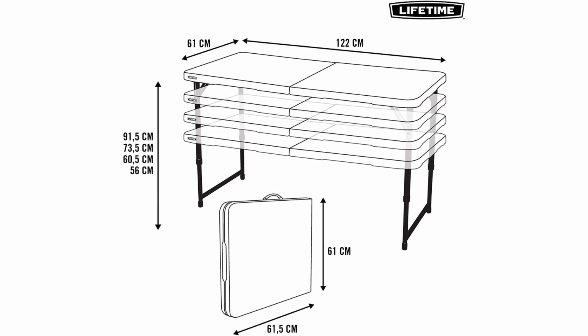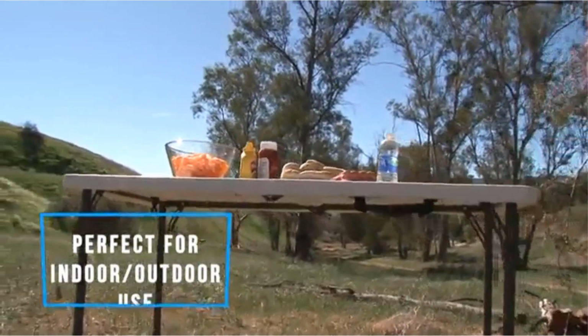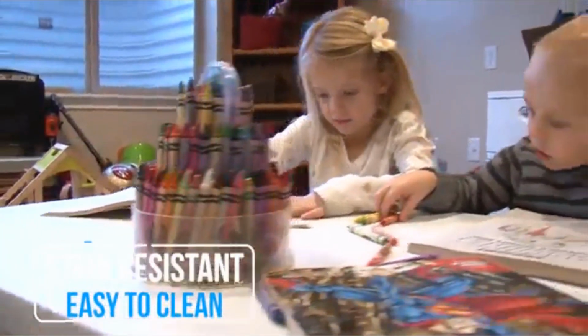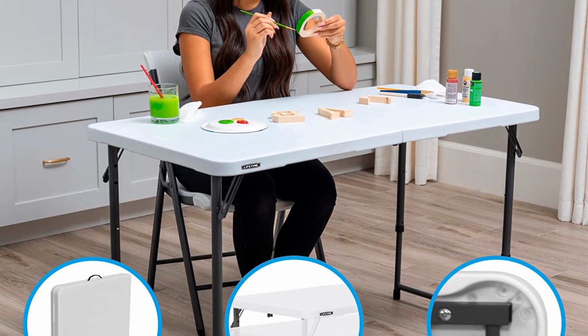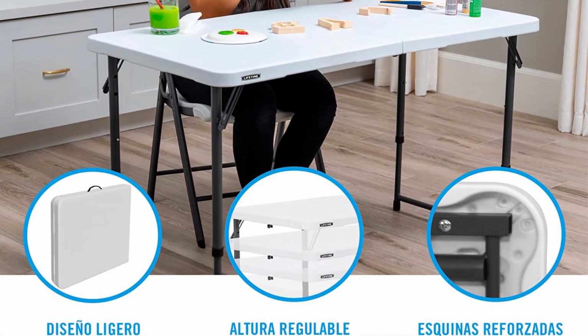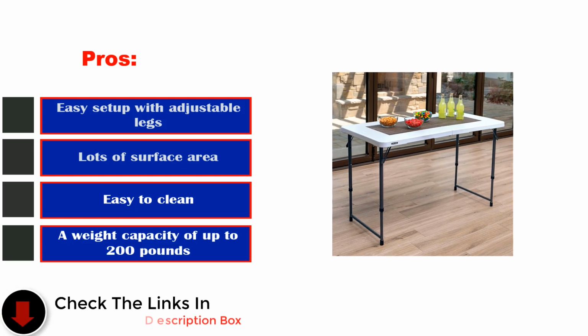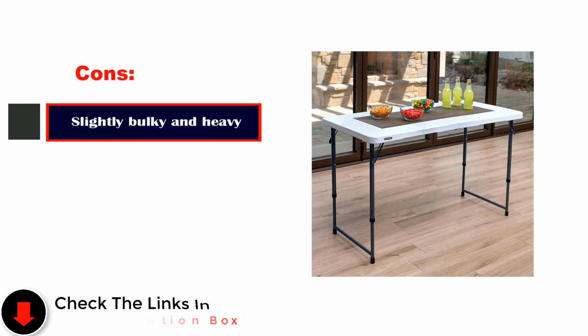The plastic-based, injection-molded tabletop is also less fire and heat-resistant than its all-metal competitors, but it's almost dent-proof and otherwise exceptionally durable. It might not bear the appearance of a traditional camping table, but its utilitarian appeal cannot be denied, and the price is right. Pros: easy setup with adjustable legs, lots of surface area, easy to clean, a weight capacity of up to 200 pounds. Cons: slightly bulky and heavy.